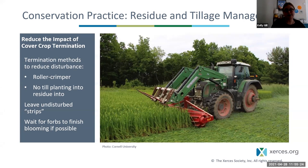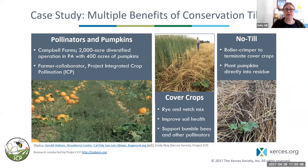So one way to reduce the impact of cover crop termination is to use this here instead of tilling that cover crop in and incorporating it into the soil. You can use a roller crimper, which just rolls over the plants, breaks the stems and lays them down, and you can plant into that residue. And here's an example of that.